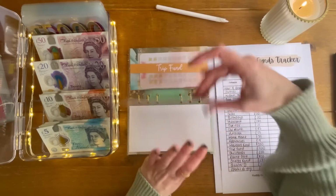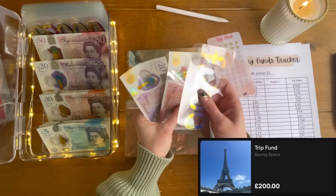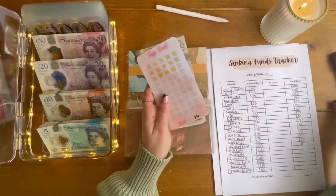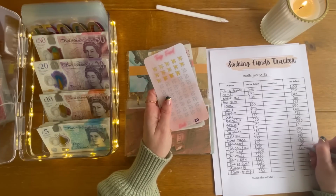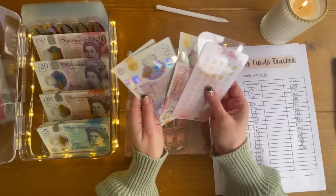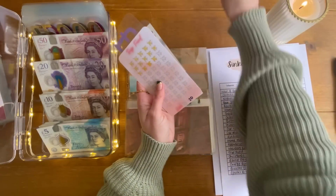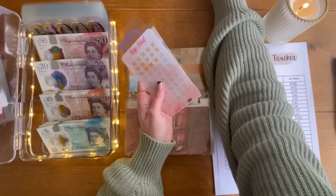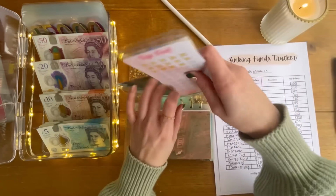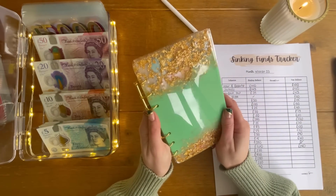Okay, right. And then trip fund finally in this binder has 200 in the bank, 250, 270 and 280, and I can't do anything with that. So 280. I could put 50 in the bank, couldn't I? Let's do that. Trip 50. Right, so that's it for my sinking funds.